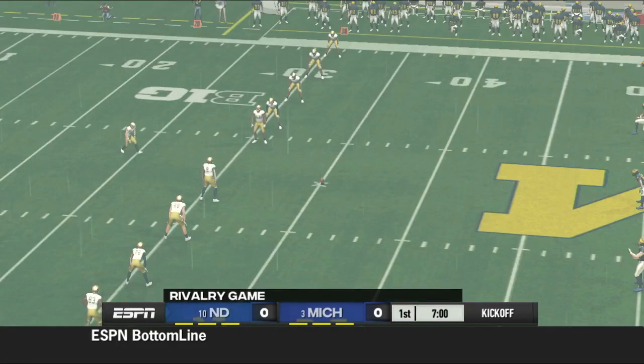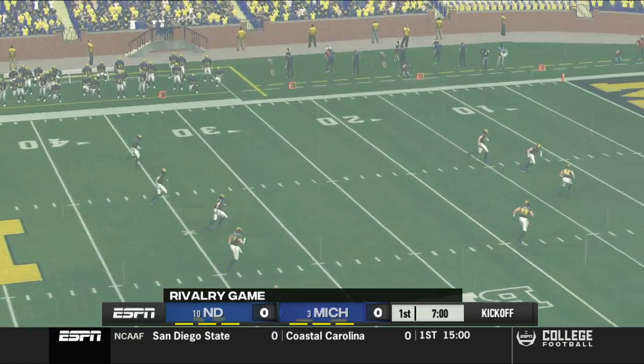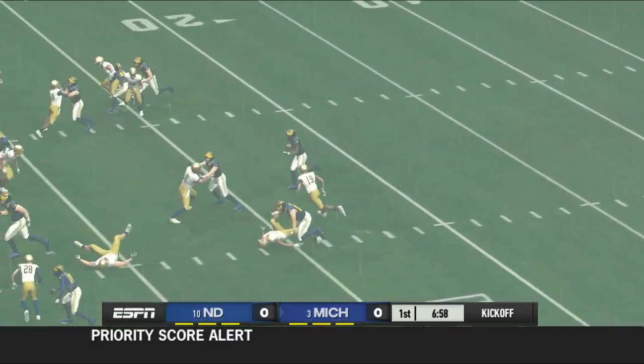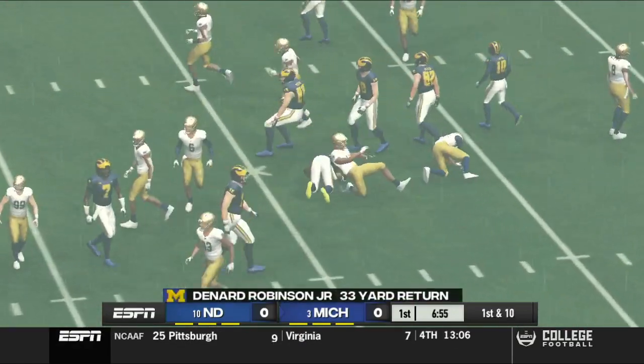And the fans are on their feet awaiting the start of this game as the players line up for the kick. It's fielded at the 2. At the 30. And he's taken down at the 35.